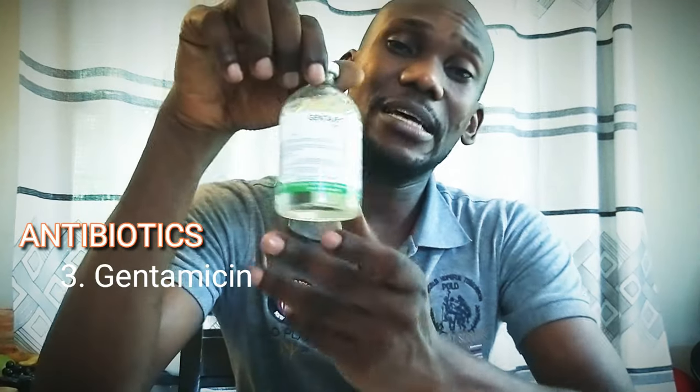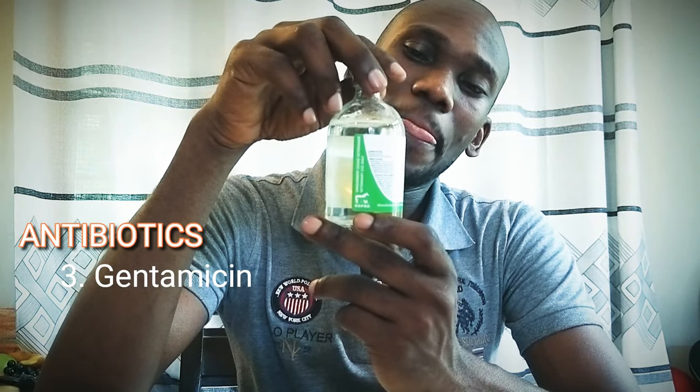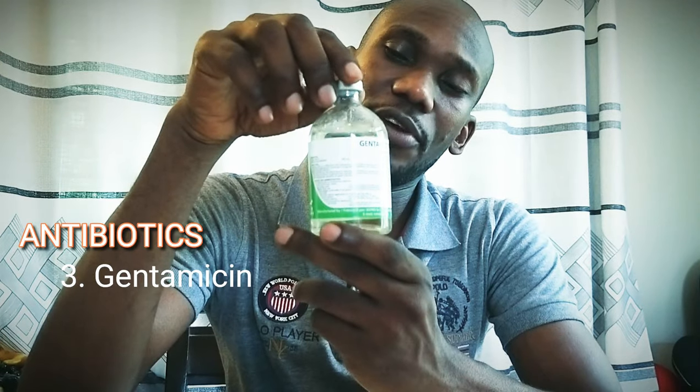We also have gentamicin. The brand that's available here in Tanzania is Gentaject and a few others, but this is the common one that I also use. Now, gentamicin is also very good. It works in a way that it actually kills the microorganism that is causing the infections. So it's very, very strong. It's a wonderful medication to have at your farm.